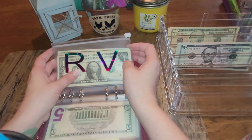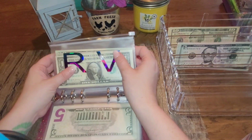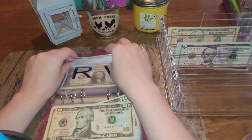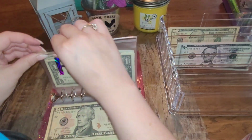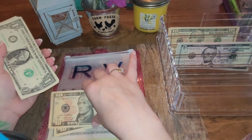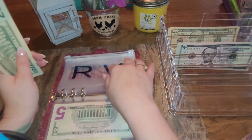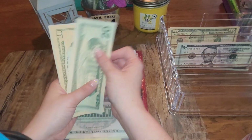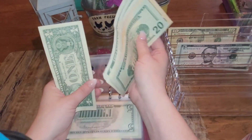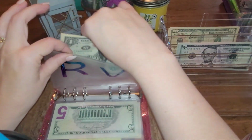But so next up is RV, and let's see here, it's supposed to get $20. I'm going to use my two tins over here and put that in RV, because I don't think I have enough money over here, so I'm going to use these. So now it's got, and this is just saving up for an RV fund, 20, 30, 40, 45, 50, 51, 52, 53, 54, 55, $55 in RV.